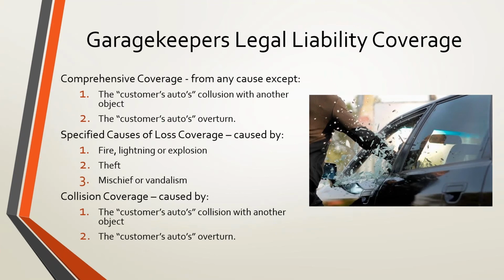So for legal liability coverage on Garagekeepers, these are the different coverages that are available. It's very similar to an auto policy. The first being comprehensive coverage, and that covers loss from any cause except for the customer's auto's collision with another object and the customer's auto's overturn. As far as specified causes of loss, again, very similar to the auto type coverages that you may be accustomed to, it's only going to cover your fire, lightning, or explosion, your theft, and your mischief and vandalism. Collision is going to be the customer's collision with another object or the overturn. So comp is everything except for that, and then collision is the reciprocal of that.